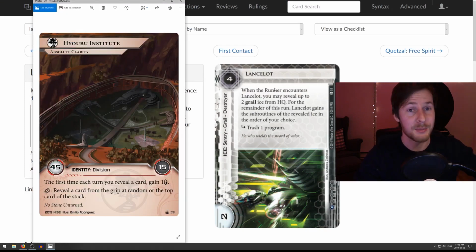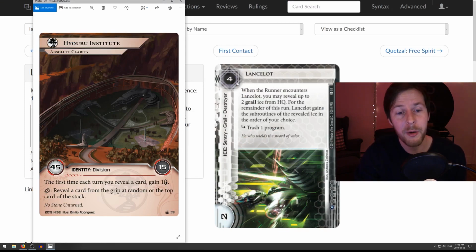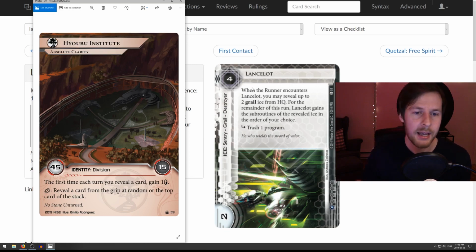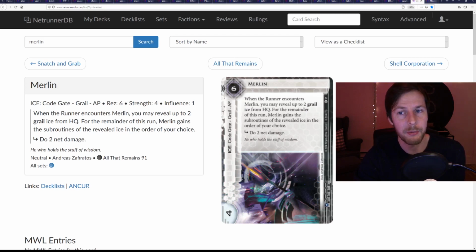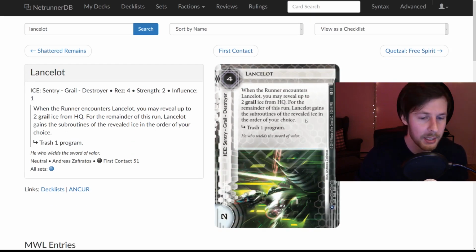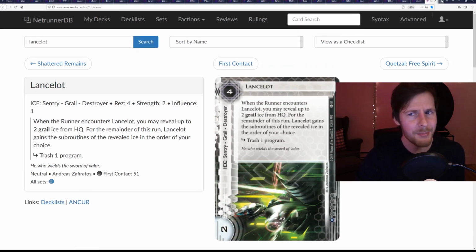The first time a turn the runner hits this, you got to reveal a card, which lets you fire Hyoubu on the runner's turn very regularly, and that's a fair bit of money. Now, the really strong thing about these is the runner doesn't have all 3 types of breakers when you're playing that rig denial deck. You can really trash other things. You can do extra net damage, and you can kind of keep them out of the game. I think this is a really scary combination.